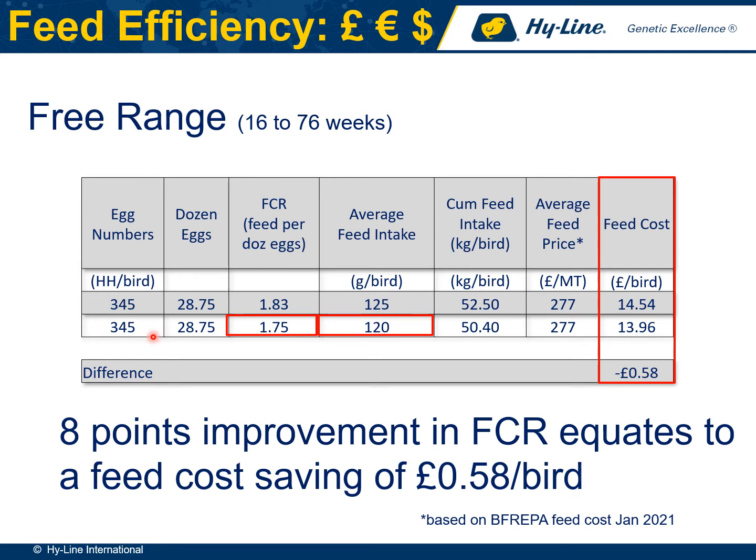So assuming the same egg output, an improvement in FCR of just 8 points through a 5 gram reduction of feed intake results in a cumulative feed intake reduction of 2.1 kilograms. Now this results in a net reduction in feed cost per bird of just over 50 pence, almost 60 pence per bird. And this really isn't an insignificant reduction in feed cost. So even a fairly modest improvement in FCR can equate to quite a substantial improvement in feed cost.